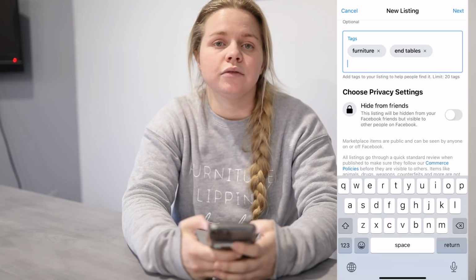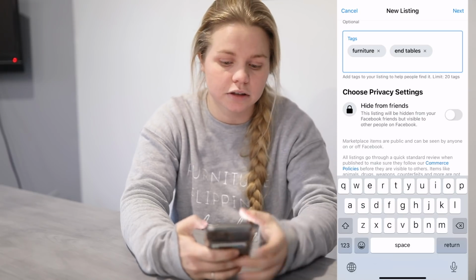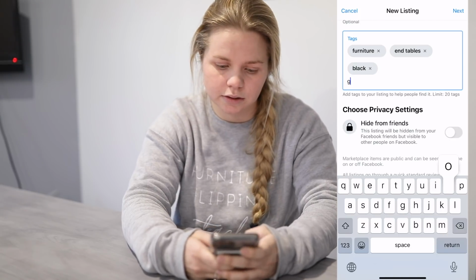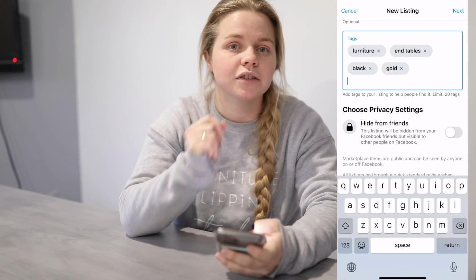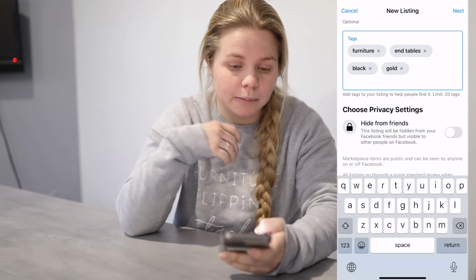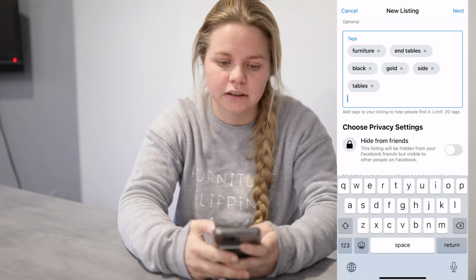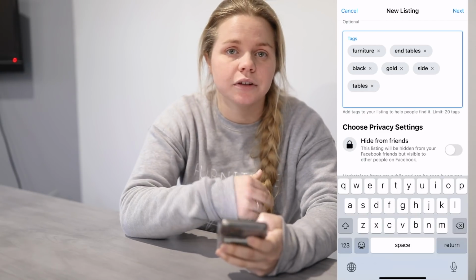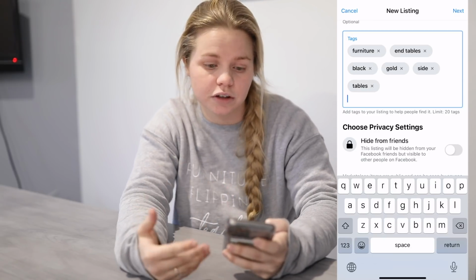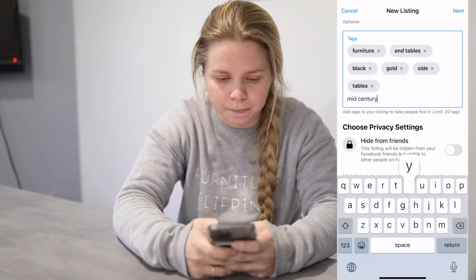Then I am going to think about the color of the item. Maybe they're searching for black furniture, so I want to type in black. Maybe they're searching for gold furniture, so I want to type in gold. Maybe they're searching for end tables, but maybe they don't call them end tables. Maybe they call them side tables. So I'm going to put side tables. Then I want to put the style of furniture because some people are looking for mid-century furniture, vintage furniture, farmhouse furniture. I am going to put mid-century.